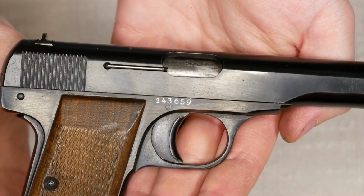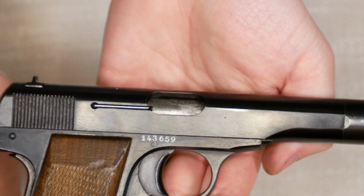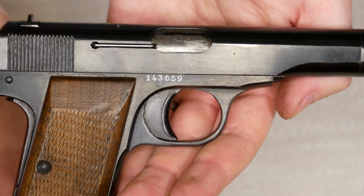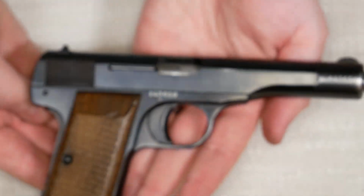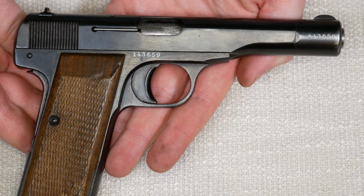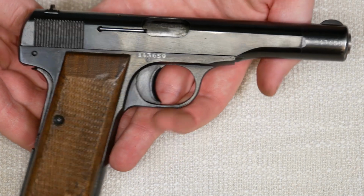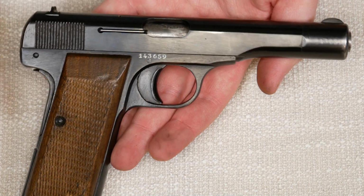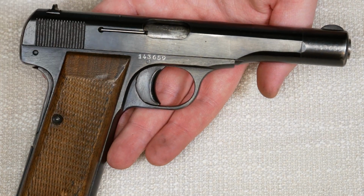But before taking this pistol apart, I highly recommend watching a video on how to disassemble it, because this gun is not the easiest pistol in the world to disassemble. It's not as easy as you would think a typical Browning design would be. So watch a video on it and disassemble it, or just ask the current owner to disassemble it so that you can see it.